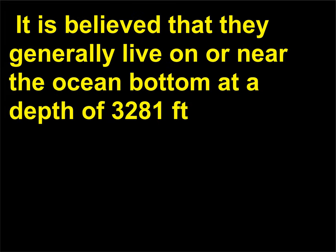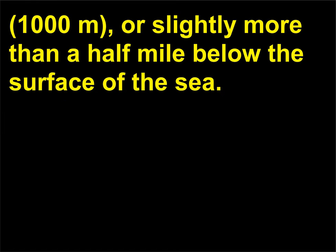It is believed that they generally live on or near the ocean bottom at a depth of 3,281 feet, 1,000 m, or slightly more than a half mile below the surface of the sea.